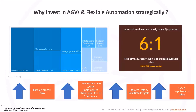Also, I will touch upon this later, but we are all living in a very unpredictable age. COVID has shaken up the world. But how can you be safe? How can you supplement labor? Again, automation is the answer, especially if you are working with high-value operations such as aerospace and automotive. Automation is critical for you, whether it be AGVs, AMRs, or even Nido's very own conveyors and sorters, which are intelligent and connected.